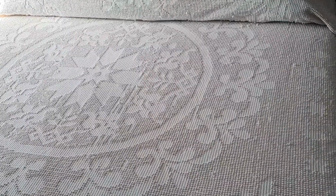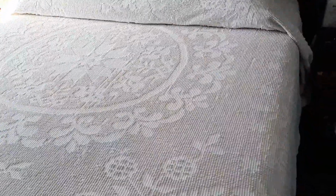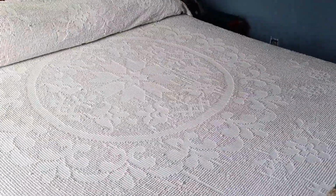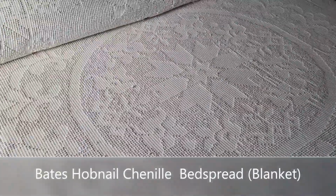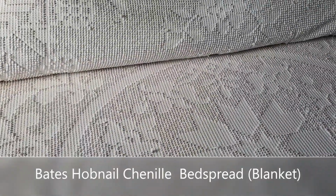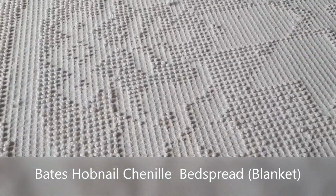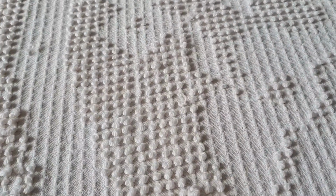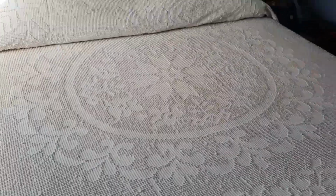However, I found out after that it is actually a desirable bedspread. It's from the Bates Company. The Bates Company is an American company that makes bed linen. And so this is called a Bates hobnail chenille blanket, and the hobnail comes from the way the pattern is woven into the bedspread with all these little polka dot raised embossed details. They all help to form the pattern on the bedspread.